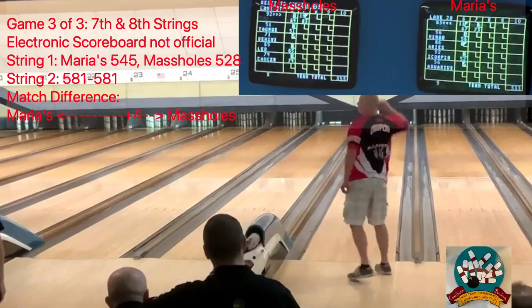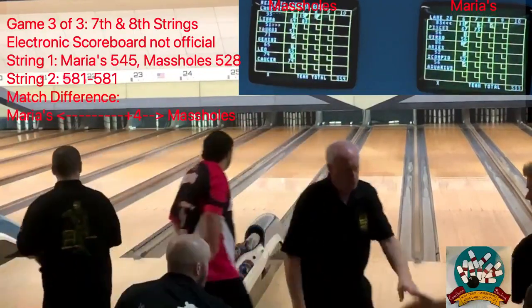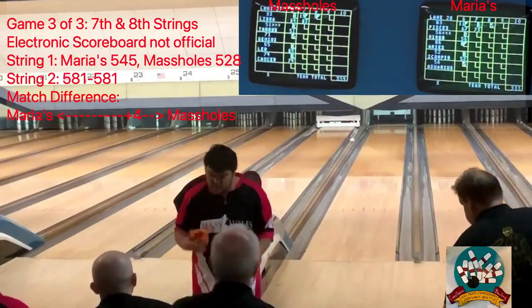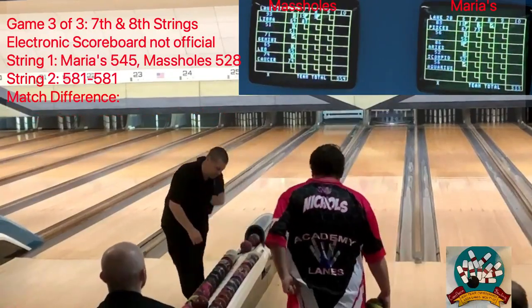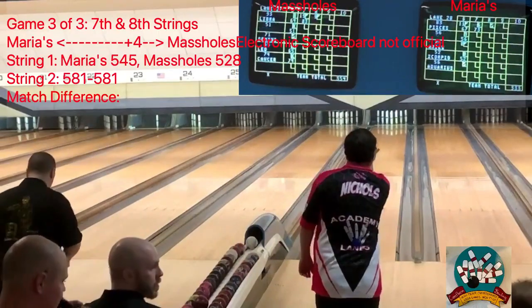Wow. Crawford for a spare. Got it. 2 in a row. 93 in a ball through 8. What a match, folks. Incredible bowling. 354, 333. It is a 4-pin lead now for Massholes in the match. They were down 69 in the second.